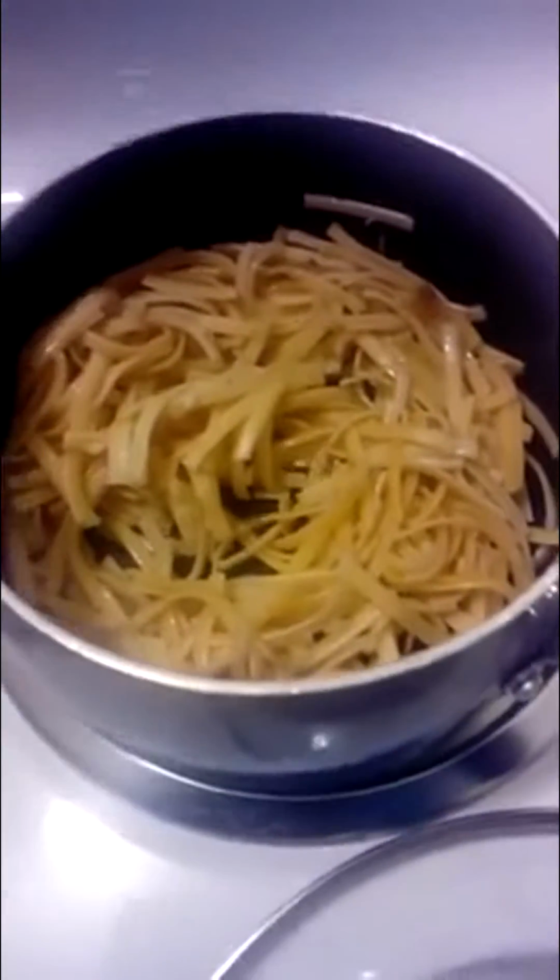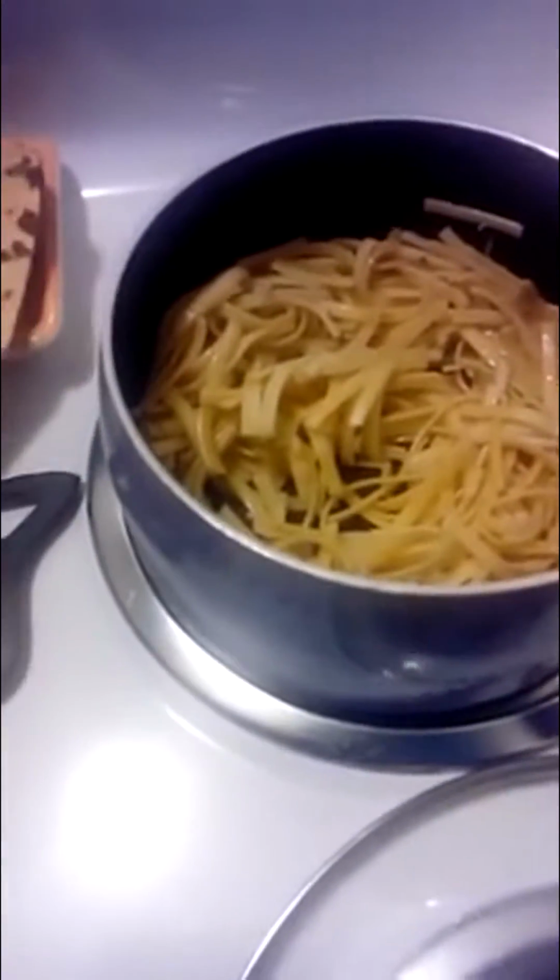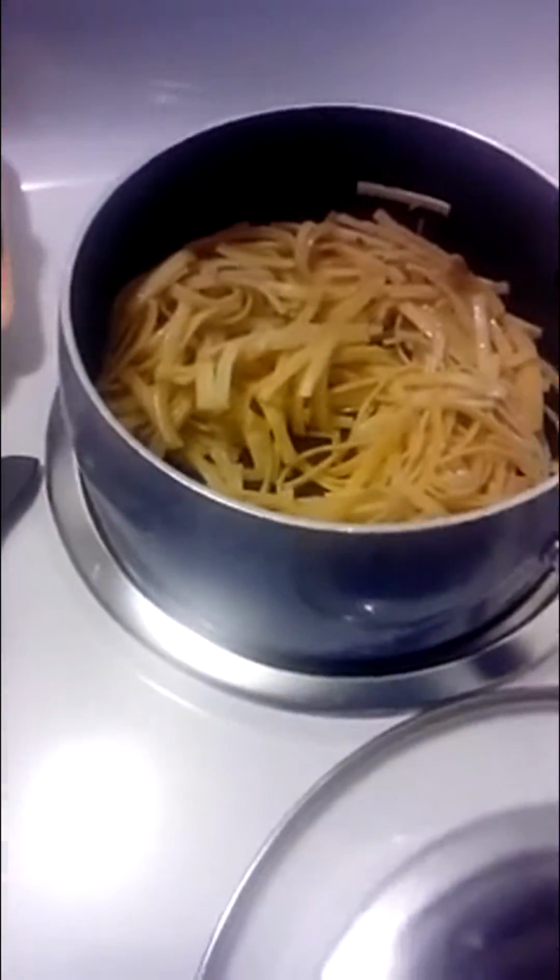To that, I added my 1 can of chicken broth, low sodium, 99% fat-free, no additives. To that, I added my no salt diced tomatoes. To that, I took my noodles that I had already decided to chop up and cook. I drained them into a separate container so that I would have the starchy water. And to that, I added starchy pasta water to my chicken broth and my diced tomatoes.